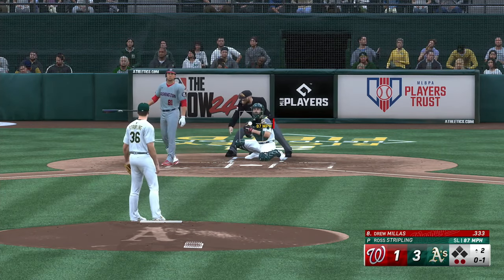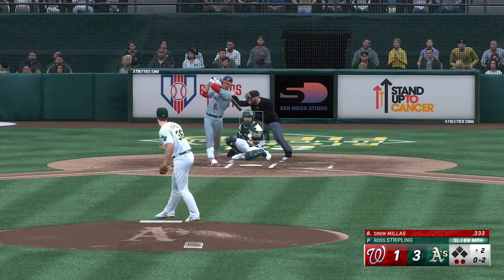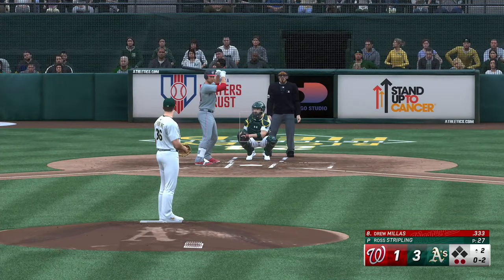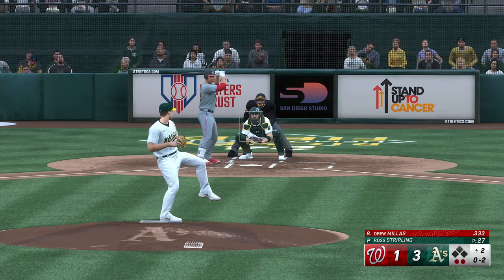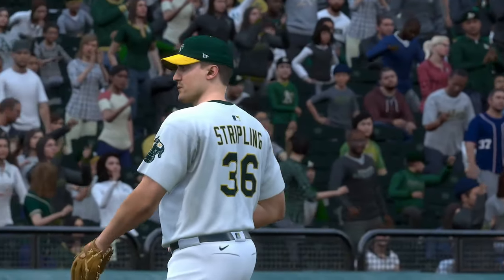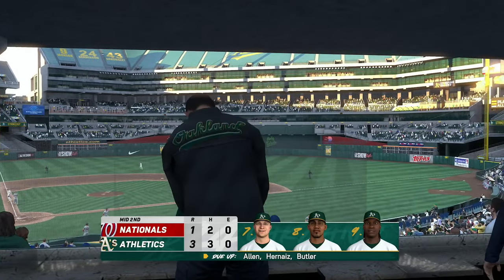Drew Millis in the box with two gone and takes a look at a called strike. Strike two. Oh-two is the count. The pitch. Got it. Third out. So they get one run, one hit, no errors, no one left. Now to the bottom of the second. It's the A's three and the Nats one.